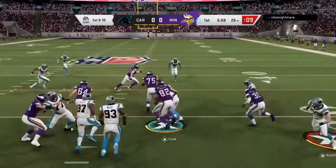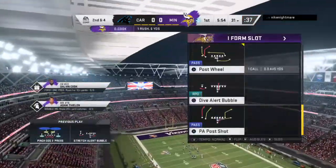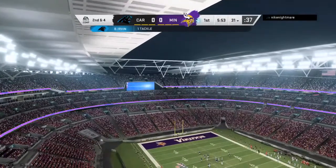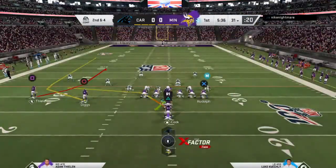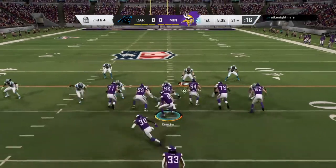The first carry now for Dalvin Cook. And he'll wind up with about 6 up past the 30 to the 31. The game's first play produces 6 yards. Brings up second down. They'll come up now 2nd and 4 from the 31.